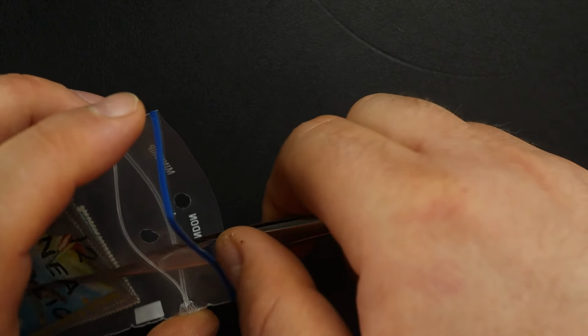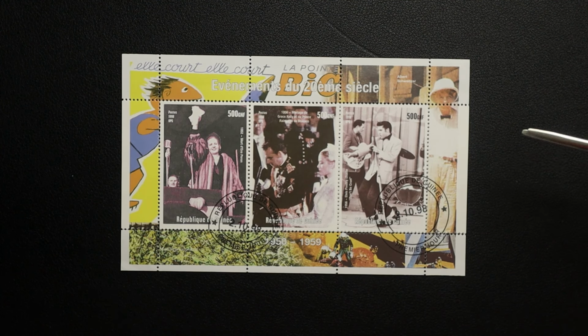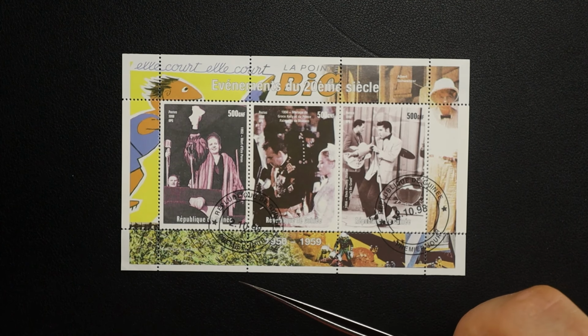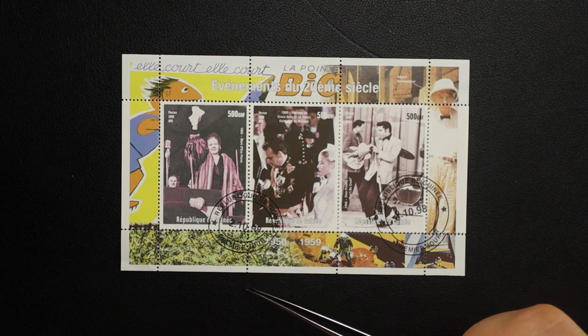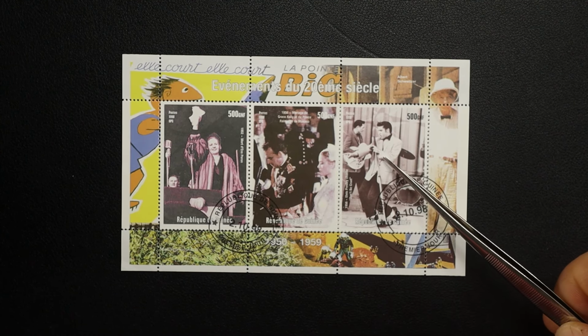Okay, let's slip those back in. Another sushi. 1998. Complete set of 9. Okay. What is this? Well, I guess this would be a CTO sushi. It's already canceled. Elvis. Okay, I was trying to make out somebody on here. That's Elvis for sure.